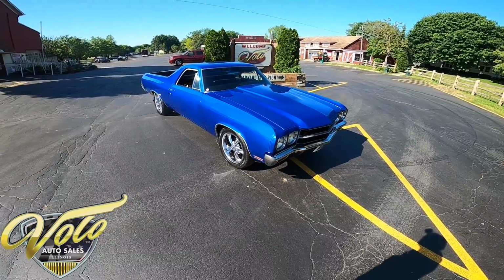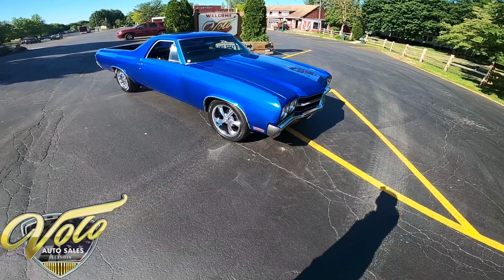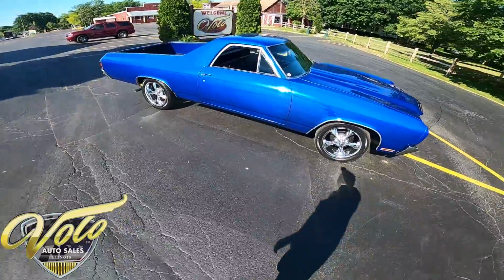I want to invite you on a virtual test drive of a 1970 Chevy El Camino. Gorgeous paint job, the rims look amazing.